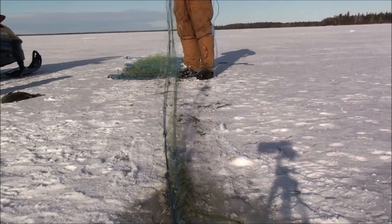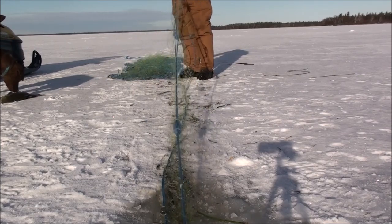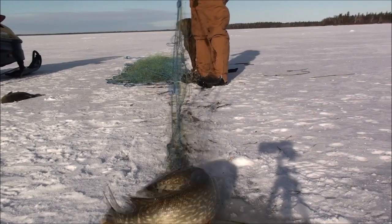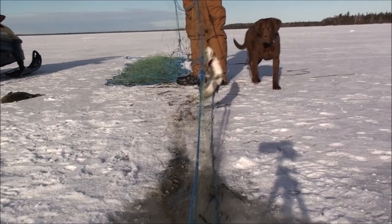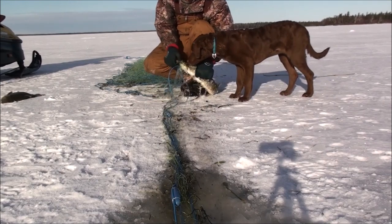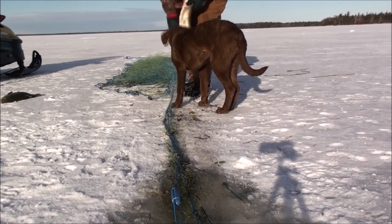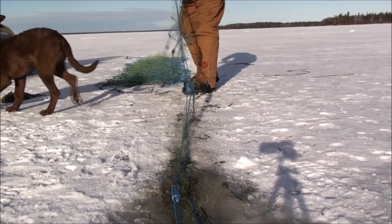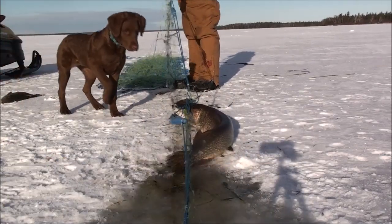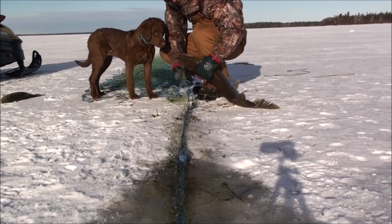Should be more in it than this. Usually is a pretty good spot. Goes to show, you never know. Jackfish will bite you on the nose, Copper. Jack.